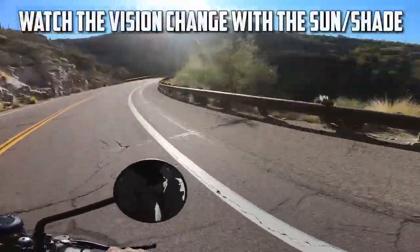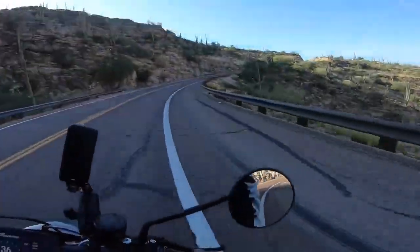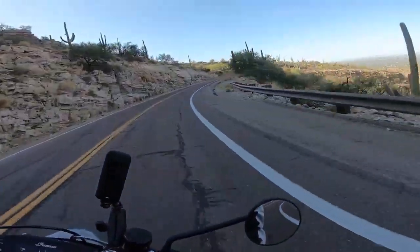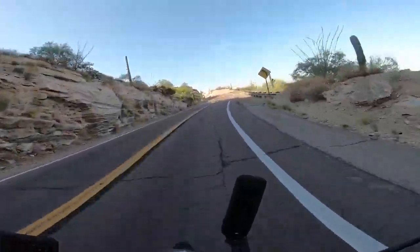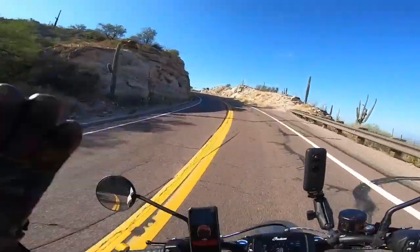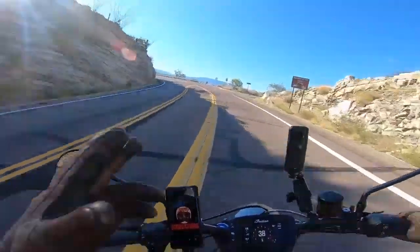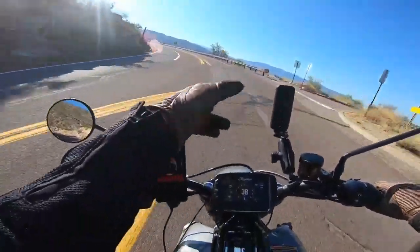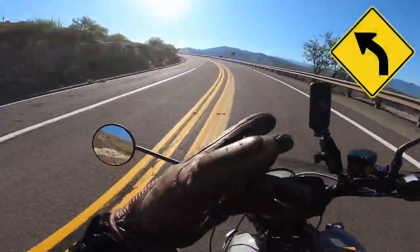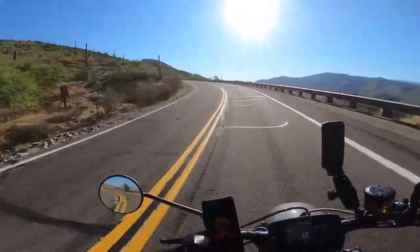So going the speed limit is very important, because if you're going too fast, for one, you're probably going to get a ticket, especially up here on Mount Lemmon, and two, you're probably going to go outside of your line. Another thing is that at a higher speed, you're not going to see hazards before they come. See how it's just constantly changing light and then shadow, light, shadow, light, shadow? It can really mess with your vision on the road. So right here, there's a lot of nasty tar snakes, a lot of road debris, a lot of road stuff. So that's not good.